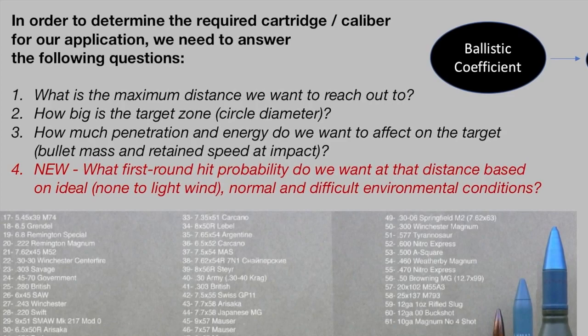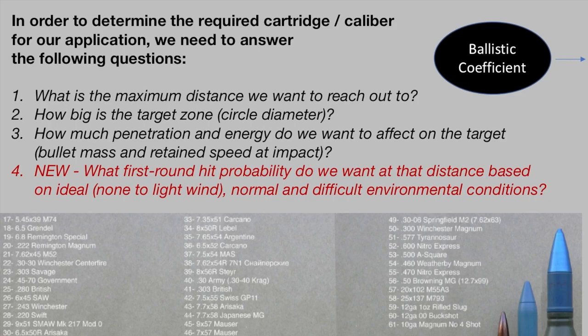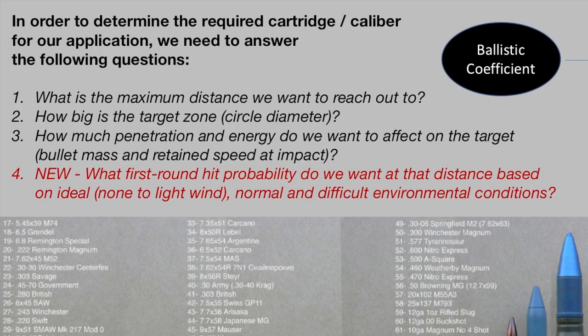Third, we need to understand how much penetration and energy do we want to affect on the target. And this is determined by the bullet mass and the retained speed at impact. So depending on the type of target, we may need more energy or more speed. Those two will give us the effect on the target. So sometimes you need more penetration, sometimes you need more expansion. We're going to go through each one in the upcoming slides.